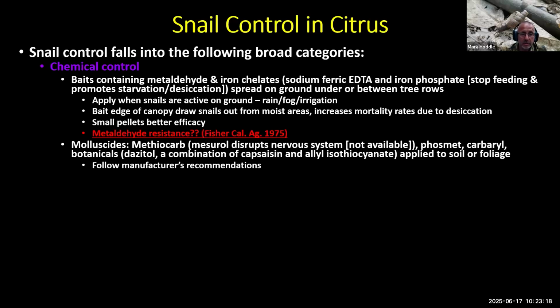So there are other products that have been looked at for controlling snails. For example, Dazotol is a combination of capsaicin and garlic and onion extracts that can be combined in a liquid formulation that is then applied to the soil as a drench, or maybe even applied to foliage. There's even some work that suggests that clove oil may be quite effective for controlling snails that are using the soil for either crawling over it or even laying their eggs within it. But this is really only useful, I think, if you're trying to control these pests in a nursery where the plants are potted up.